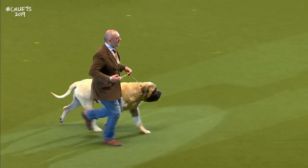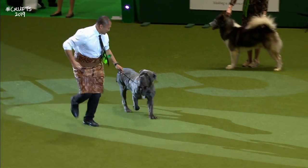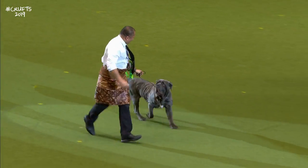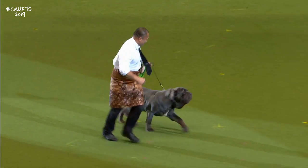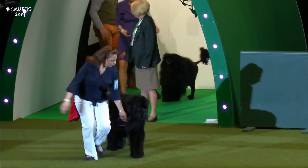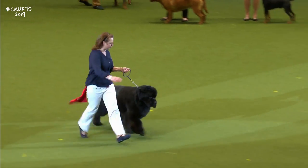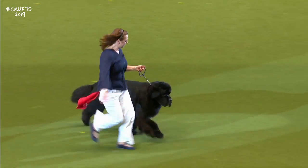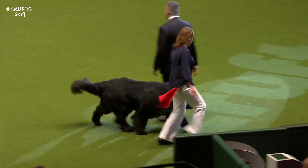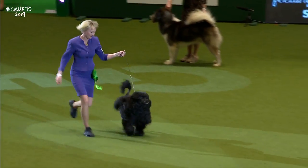And now we have the Neapolitan Mastiff. Now, one we've seen before in the group ring here, the Neapolitan Mastiff. Very nice moving. And here is another one, the Newfoundland, topping a big entry today. And now we have the Portuguese Water Dog. From Norway, we have a best of breed Portuguese Water Dog.